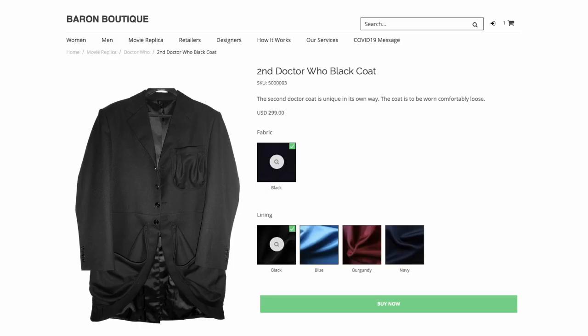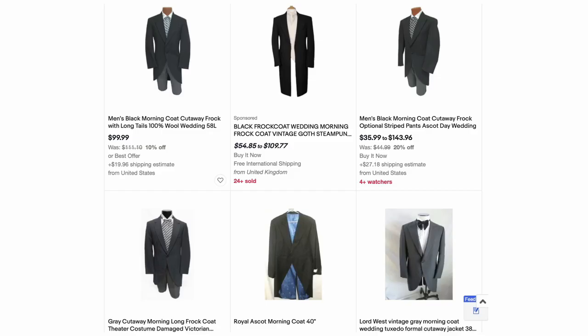A replica is available from Baron Boutique, but the breast pocket is inaccurate. However, I've found Baron very accommodating in the past, and I'm sure they can make any adjustments required. The other option is to buy a morning coat. They're not too expensive, well, you can get some for a good price, and then just add the two pockets onto it by hand, 1966 costume department style.